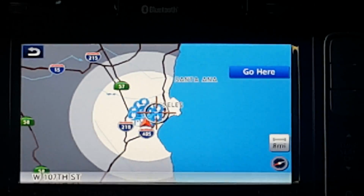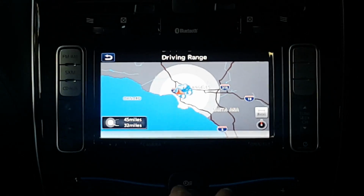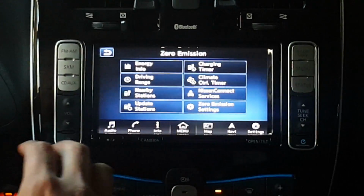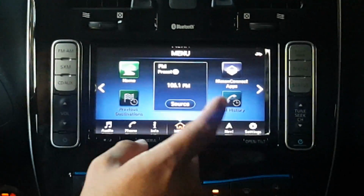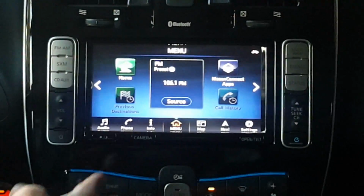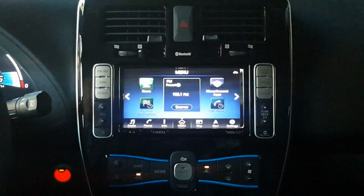Now, again, moving back to the home screen, so away from this, we're going to go back to the home screen. So anytime you're in an app or doing anything, you can always press the home screen. It'll take you right back to square one. So it's going to give you basic information, the radio, stuff like that. You go into the map without a problem.